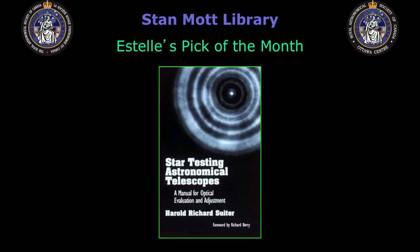Estelle's pick of the month: star testing astronomical telescopes. That's just behind here, isn't it, Chris? Yeah, in fact, we want to highlight that we reopened the library last month, but a lot of people didn't know where it was. If you can navigate your way through the black curtains behind Gordon, you will get to the back storage room and Estelle and her library. There's a bright light back there. It seems to be spinning in a circle. There's a dark center. I'm not sure where you'll end up.